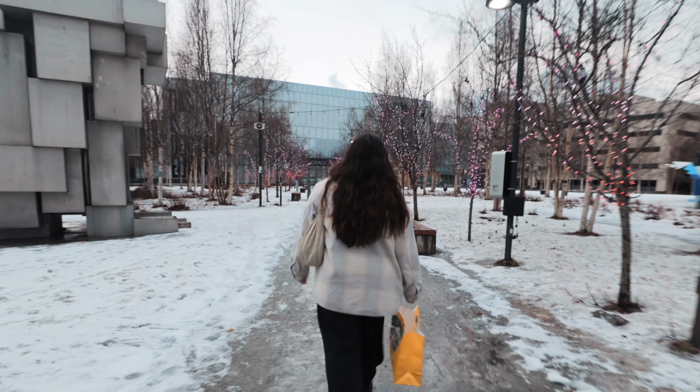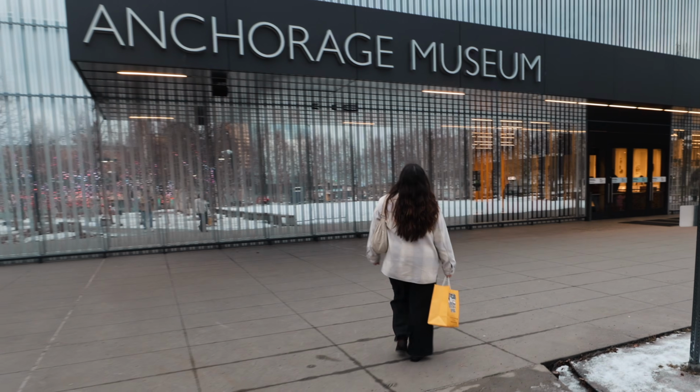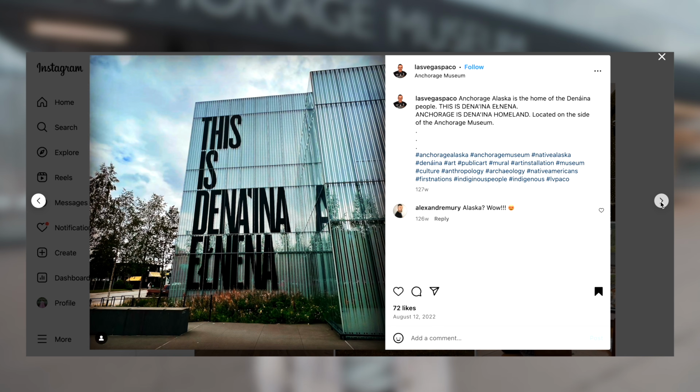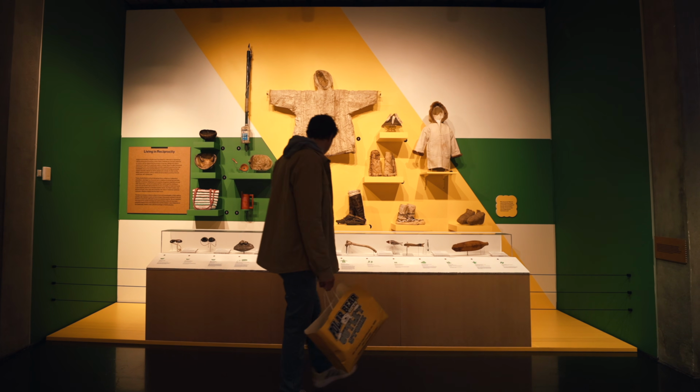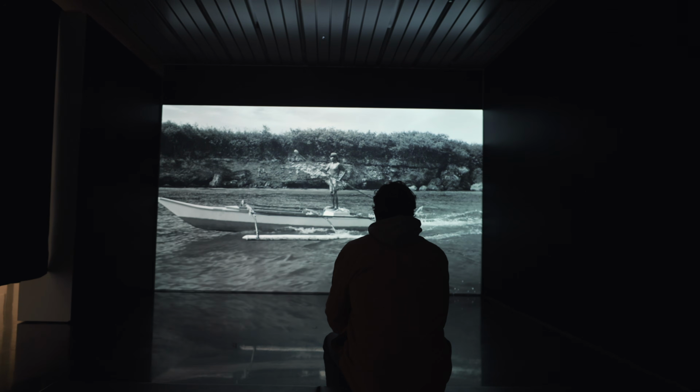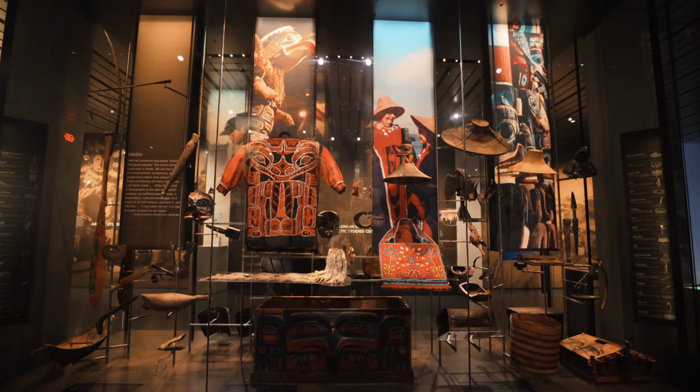Our next stop is something we're super excited about because we've actually never visited the Anchorage Museum before, and the pictures we've seen online make it seem pretty cool. And even though there's a fee and we like to keep things kind of budget, we're gonna go check it out. Nestled in the heart of Anchorage, this local museum showcases the area's rich history, art, and even some local science projects.